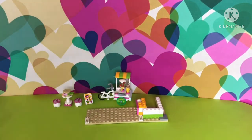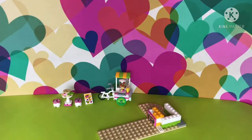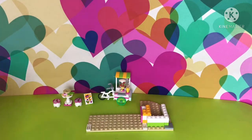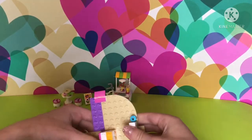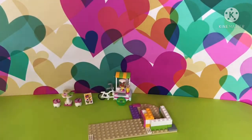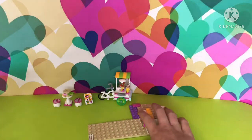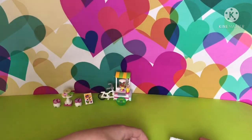I'm adding on some of these little, what are they called? The drains, yes, like in the bathtub. The bathtub drains. That obviously means this is the back of the building because I have seen this pattern in other sets in white. What is this purple piece doing here? Purple is not one of the theme colors, is it not? I wonder if we're going to ever cover that up because the purple just simply does not go.